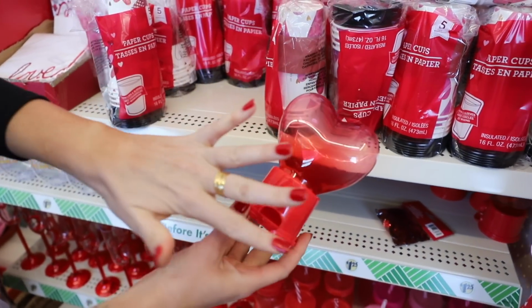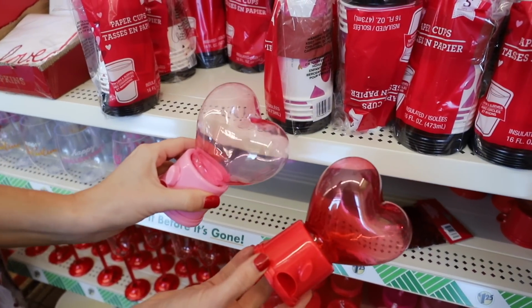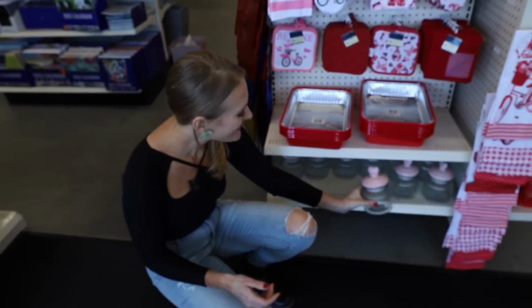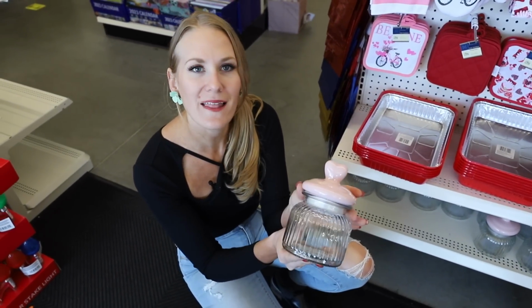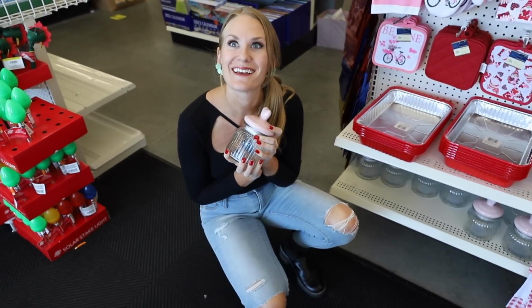The number one seller at Dollar Tree are these little mini gumball machines. They are so cute. Label them, give them away. How fun. At the front of the store down here, they have these little containers. They're so cute. Charlie doesn't like the top of them, but I think they're fun. What would you put in this? Candy hearts, conversation hearts.